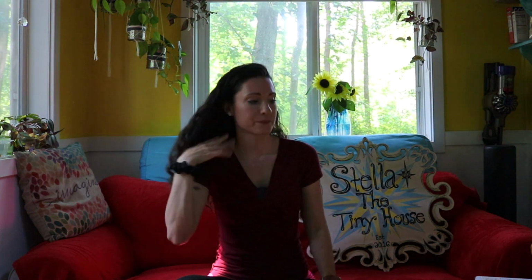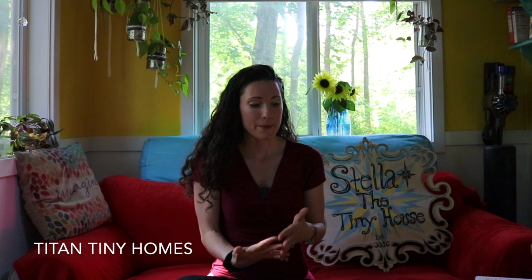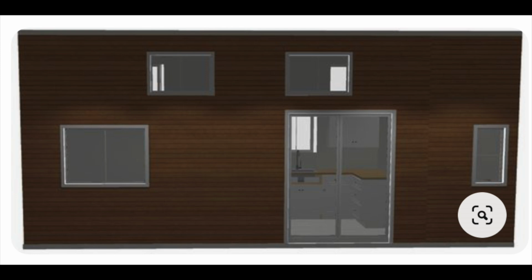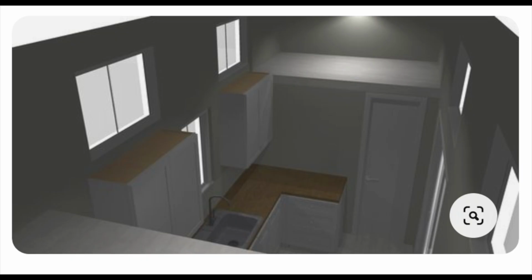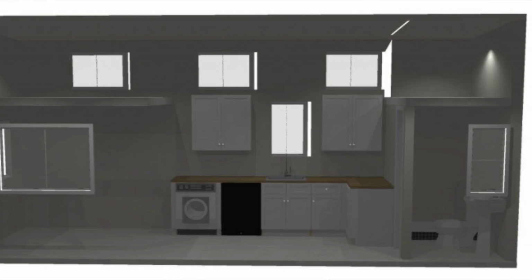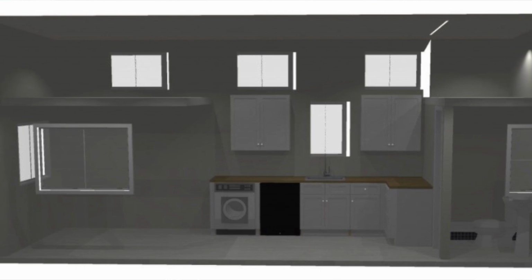And all of a sudden, I found this builder in Chicago that had never come up before. And he had pictures of a model that he had built, a tiny house. The interior was such a great design. It was so simple, but so efficient. The way that the layout was just open and easy. And the best part was that the 24-foot layout started at about $35,000.